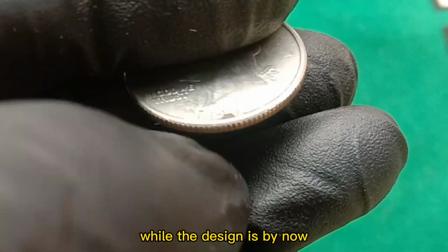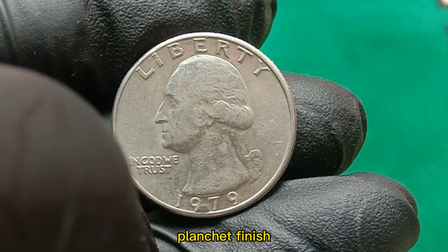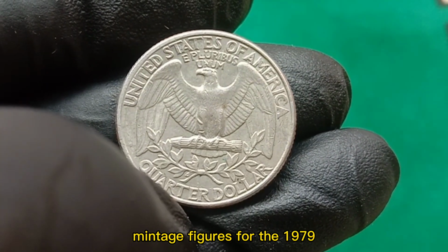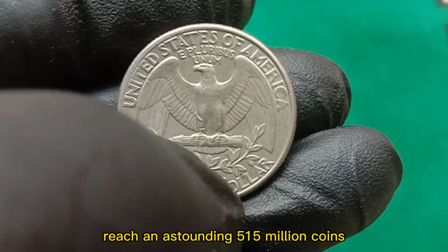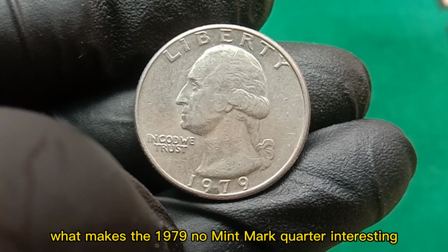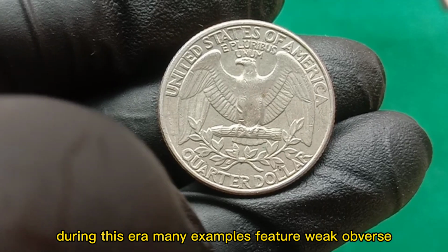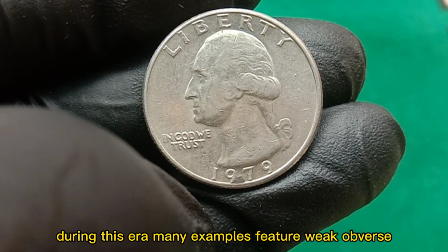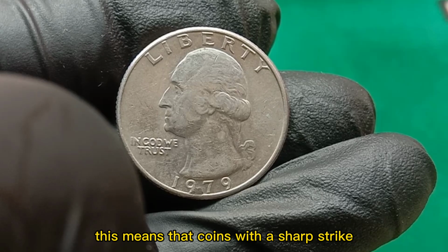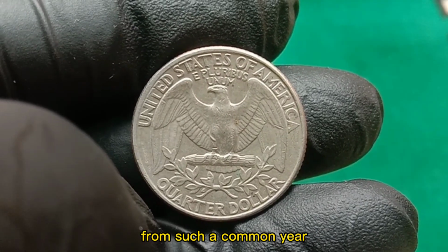While the design is by now familiar to collectors and non-collectors alike, subtle differences in strike quality, planchet finish, and mint errors give this coin its character. Mintage figures for the 1979 Philadelphia quarter reach an astounding 515 million coins. However, what makes the 1979 no-mint mark quarter interesting is the Philadelphia Mint's struggle with consistent strike quality during this era. Many examples feature weak obverses, worn reverse detail, and poor planchet luster. This means that coins with a sharp strike, full detail, and no distracting surface marks stand out far more than you might expect from such a common year.